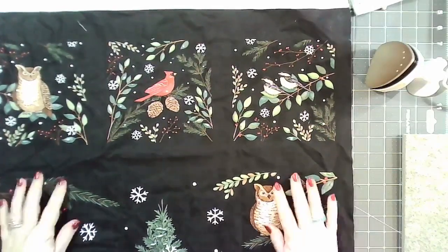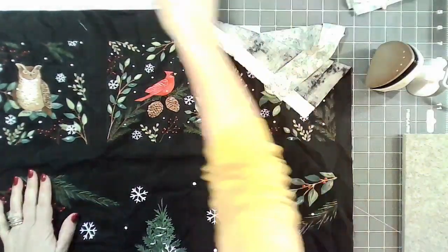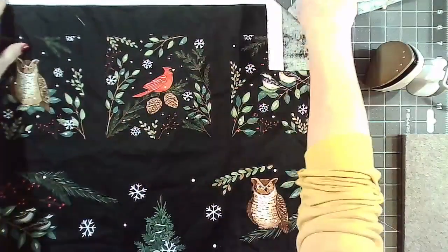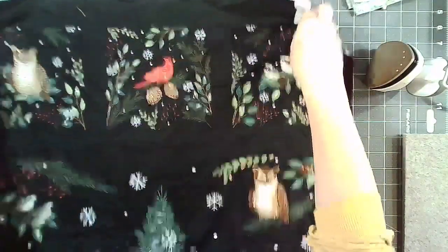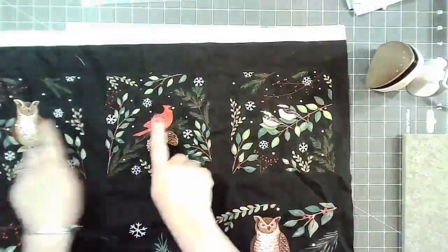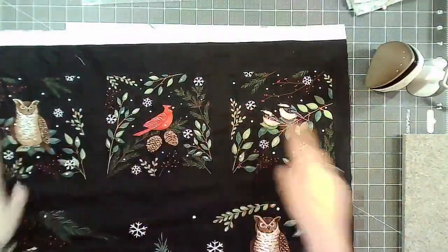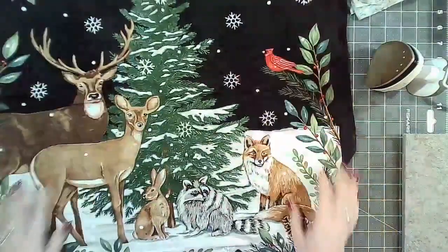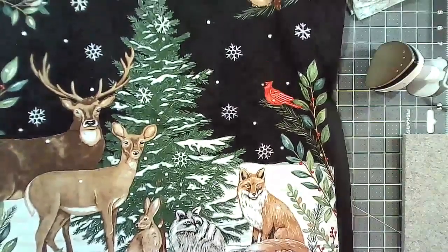These are the Woodland Winter panels. I've reduced them down to £7 because we haven't got long left and I need to get rid of the last few. So they are down to £7 for a panel. You can see you get 6 of these. So 1, 2, 3, and then I've used 2 of them already. And there's a 4, 5, 6, and then you've got this central panel as well, which I think would make a beautiful, beautiful table centre.